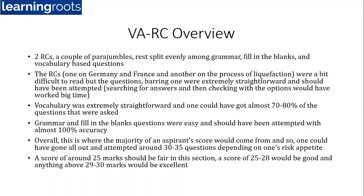Grammar and fill-in-the-blanks questions were extremely easy. Some 3 or 4 grammar questions were there, and they were very, very, very easy, to be very frank. The errors were obvious. Algae was supposed to be a plural, but then again it becomes "it", so you should have jumped to a singular. "More higher", "more highest", that was again painful to even read that question, but they were very easy to solve.